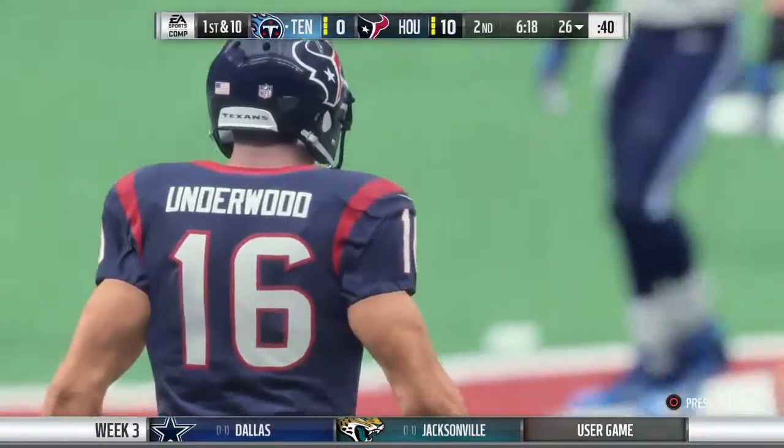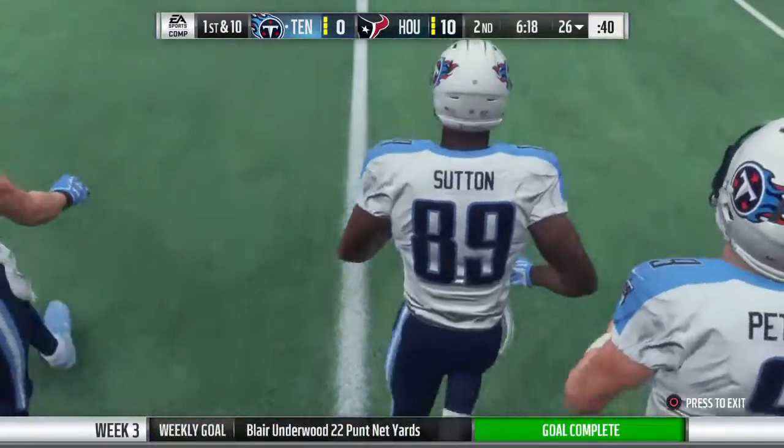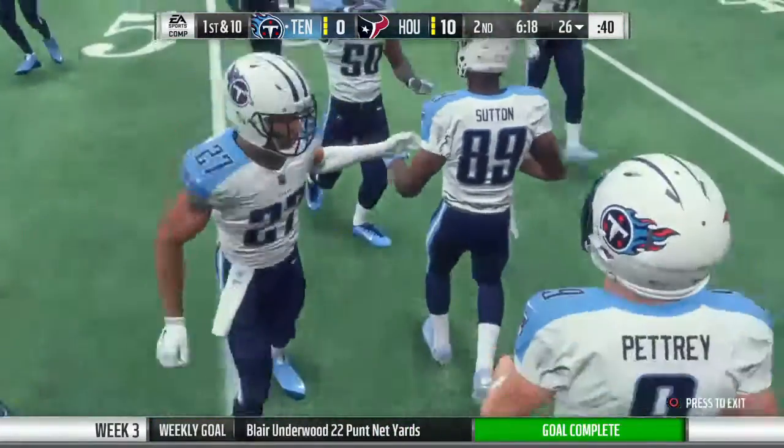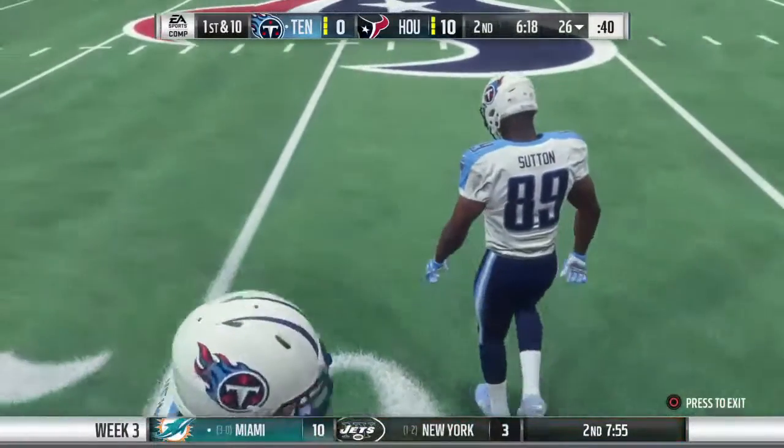Around the NFL, we've got a second quarter score. It's the Dolphins that have grabbed the early lead over the Jets. Remember to keep an eye on the ticker, of course, at the bottom of your screen for updates on that game and others around the NFL.